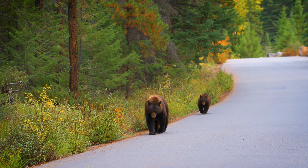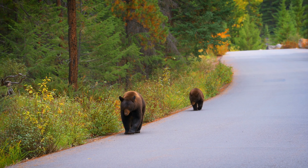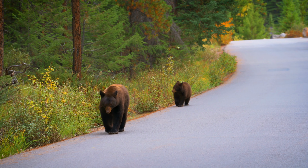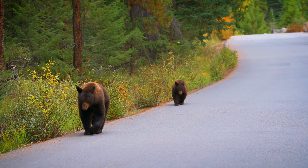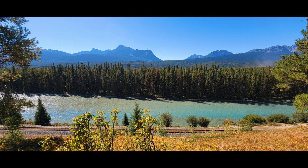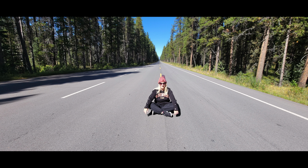Number 12, the Bow Valley Parkway, Highway 1A. For a super nice, relaxing drive with some amazing scenery and to spot some wildlife, there is an alternate highway from Banff to Lake Louise. The road is 48 kilometers or 29 miles long and travels next to the Bow River. There are many scenic places to stop and take pictures, and you could travel at much slower speeds, which makes for a better chance of seeing some wildlife.